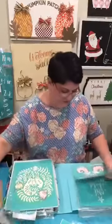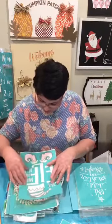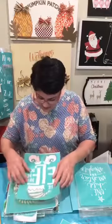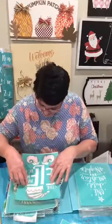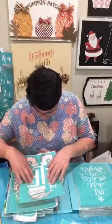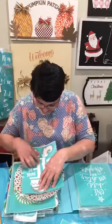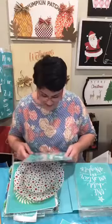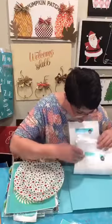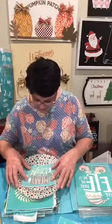Oh, what if the elf? The elf made me do it. I could do just the words. It fits, but it's going to be on that crease again, so I don't know if I want to do that. I could do the elf hat and then the elf shoes on here, and that would be kind of cute. I could do ho ho ho, there's no place like home, merry and bright. The Merry and Bright would be really cute on here. I know I use it a lot, but I love it.